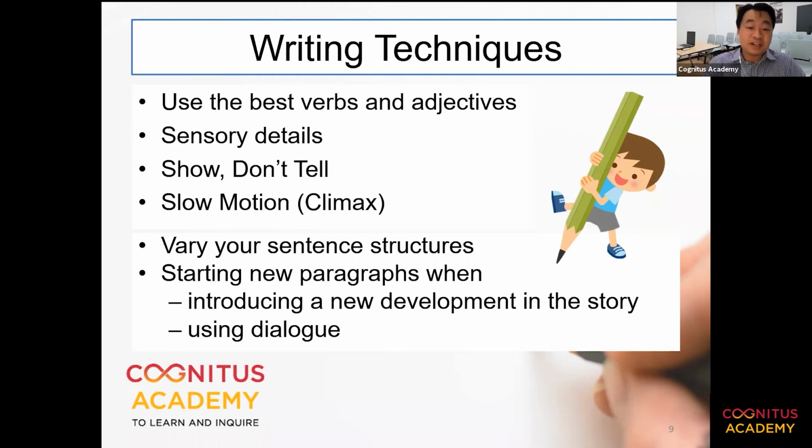Easily. So start new paragraphs when introducing a new development in the story. I think most of our students can do paragraphing very well, except when it comes to dialogue. I always advise students, right? Every time a new speaker, you have 2 persons talking, every time the new speaker speaks, you must start a new paragraph. Go and check out all the storybooks that they have on the shelves. It is always a new paragraph when someone speaks. I tell them, it's not like you have to pay 50 cents for every new paragraph that you write. It's free. Create as many new paragraphs as you need for dialogue. Not for everything, but for dialogue, right?